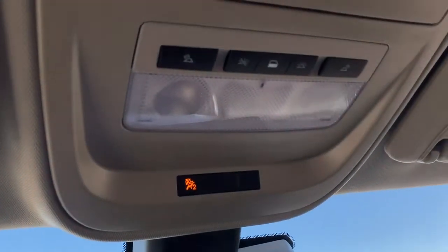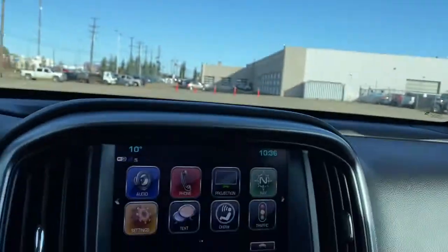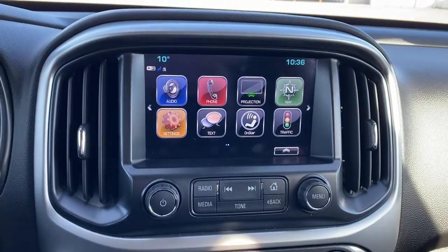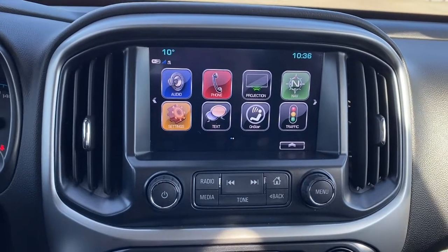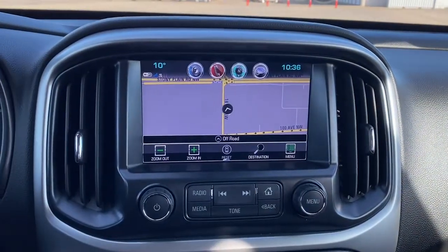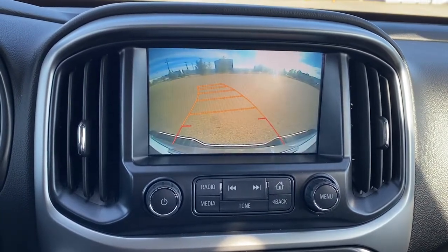Up above, some interior light buttons and a place to store your sunglasses, OnStar in the rear view mirror. This is Chevrolet's Infotainment Center. This touchscreen displays the outside temperature, the time. It's also equipped with navigation, and this screen doubles as our backup camera with guidance.